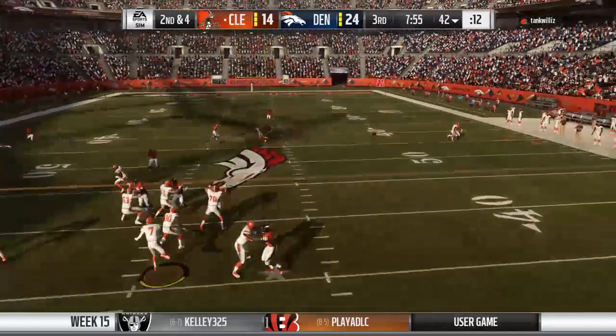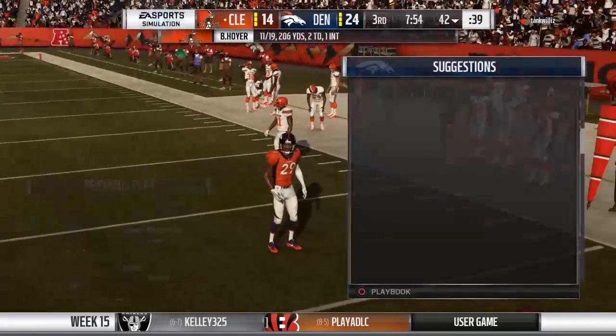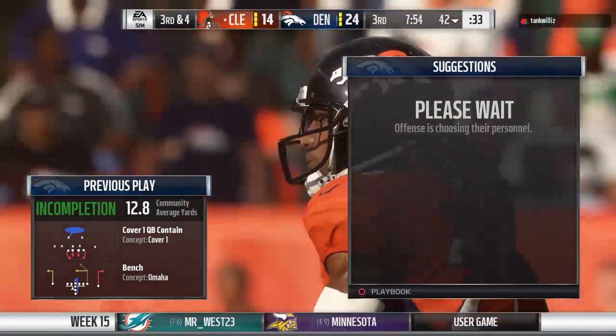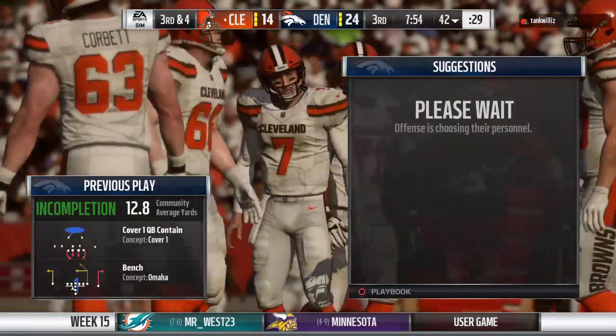Hoyer. And this is incomplete. My man's getting a little loose with the football there, right? Interception before, almost had one here. He's got to start taking better care of it. Yeah, really should have been back-to-back drives with interceptions. He's lucky there.